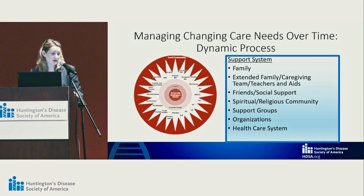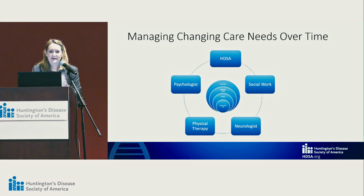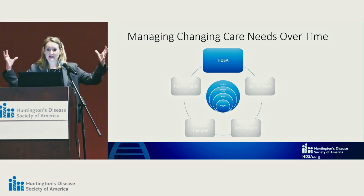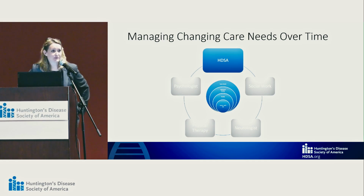And then your healthcare system. Use what is available through the healthcare system and the healthcare providers to help support, and HD centers when they are available or close by. What I'll use today is this wheel of support, and emphasize that those components, particularly the outer components, are going to change over time. There are times when you need the neurologist, if we're making changes in medications, times when you need the psychologist, and you'll always need social work. Physical therapy may be another time. And HDSA, for everyone here today or online, is the bigger box right now. You're here learning, absorbing, and being proactive about gleaning as much as possible.